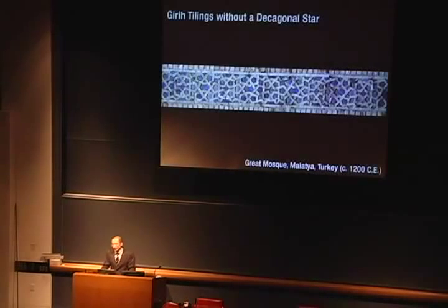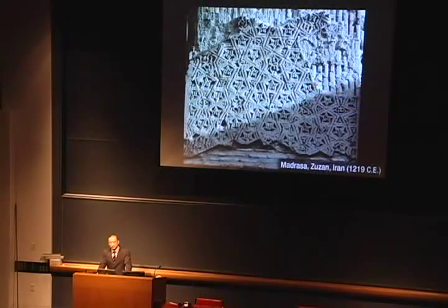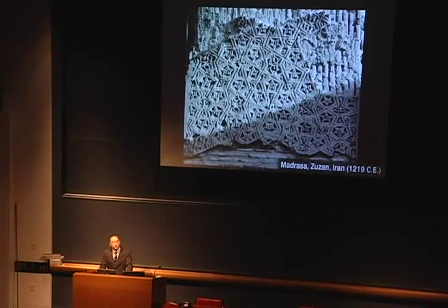So we see a similar thing in contemporaneous buildings in Turkey. This is the Great Mosque in Malatya, 1200, again, about the same date. Again, another very nice girih pattern with pentagons, but no decagonal star. And you can see that it's a different combination of the two hexagons and bow ties that give you the exact geometry of that pattern. And then a final example of this type is the madrasa in Zuzan, Iran, also about the same time. Again, lots of perfect pentagons, no decagonal star, very easy to construct with just the two girih tiles.